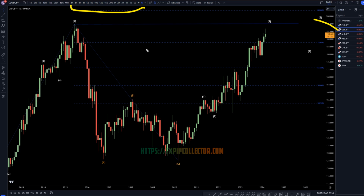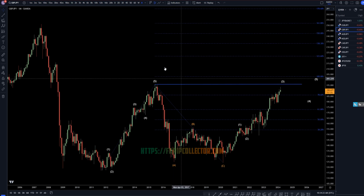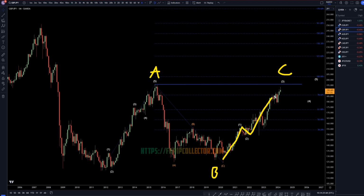So on the pound yen monthly, I still think it is going to take out this high right here. If you zoom out a little bit more on the monthly, which we can do real quick, I still believe that this is very likely to be an A, a B, and we're currently in a wave 3 of wave C. 1, 2, and 3.